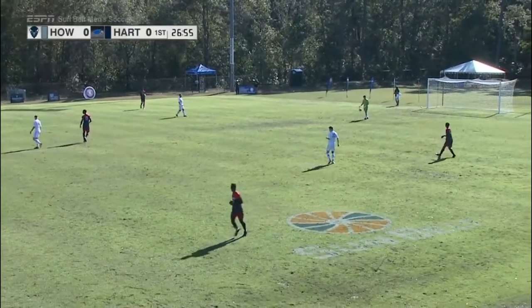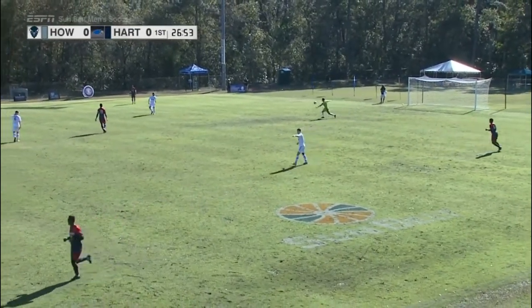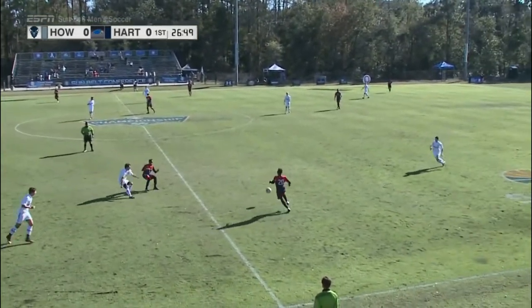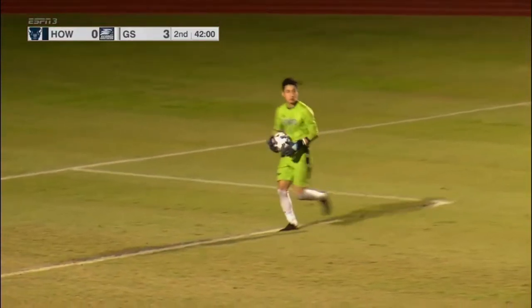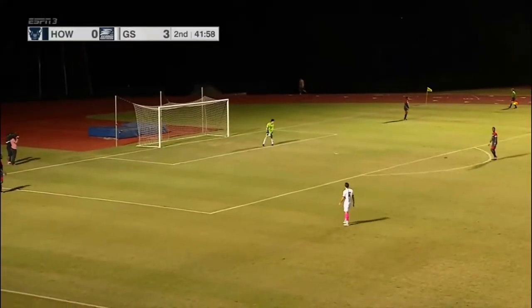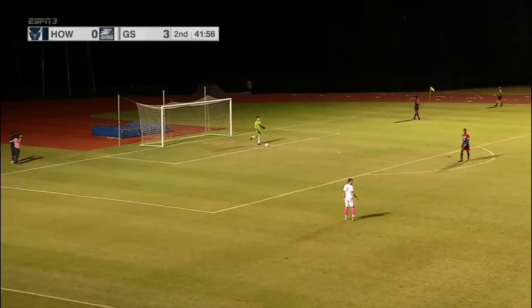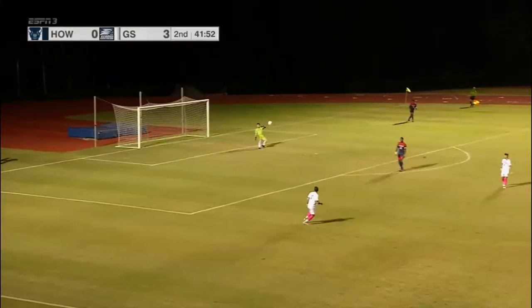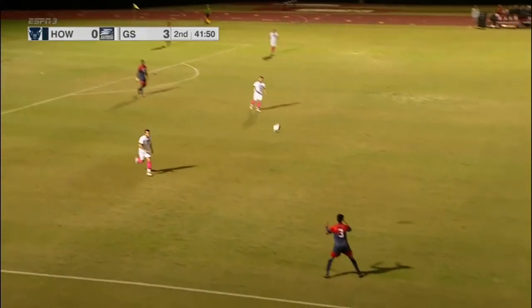Now keep in mind, Coastal Carolina and Georgia State both have first round byes. So if they just take care of their business, win tomorrow. Definitely one of the more dangerous teams, winning games like 3-0, 4-1, 3-1, 3-0, 3-1 all in a row. So Georgia Southern, very dangerous team. And Georgia State.